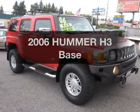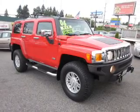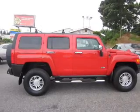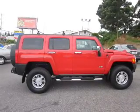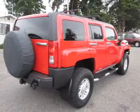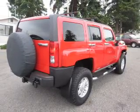Introducing the 2006 Hummer H3. If you're looking for a first-rate auto, this one could be yours today. With a reliable engine connected to a smooth shifting automatic transmission, premium wheels give a more luxurious look. The anti-lock braking system will keep you safe on the road.